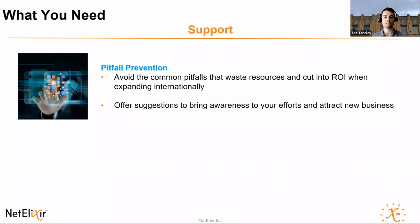All right, and then last bit here, the support side of things. This is to really help avoid the common pitfalls that end up wasting resources, that cut into return on investment. And support would also include suggestions for how to bring awareness to internationalization and track the business that you're after. So it's one thing to just create a landing page, say, hey, we could support sales to Canada, but it's another thing to really make it known so that it's obvious to someone who's coming from Canada that they can make that purchase with you.